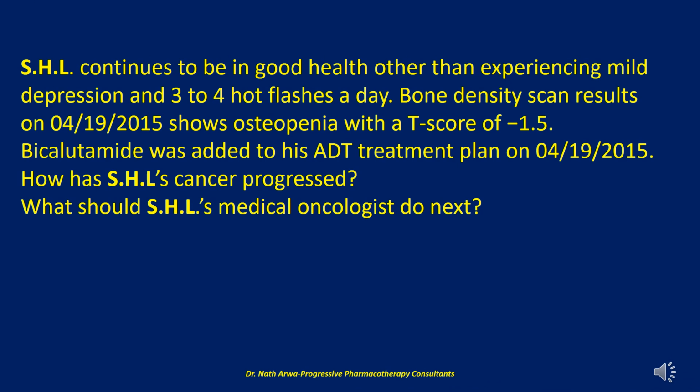We will now briefly look at secondary hormonal therapies. Despite the fact that the cancer is now labeled castration-resistant, many cells are still very dependent on the androgen receptor and can continue to be targeted throughout the disease.